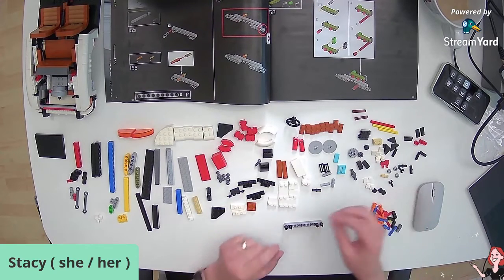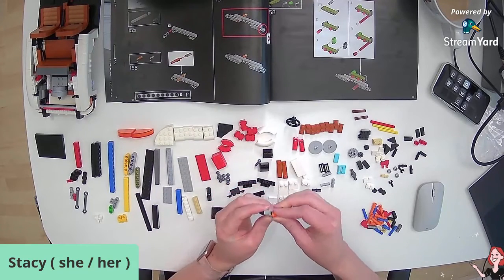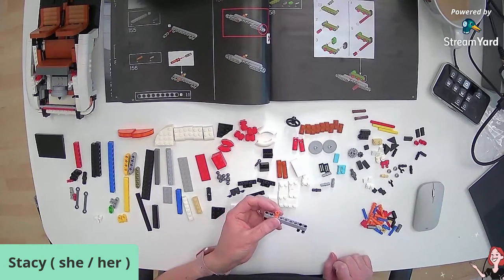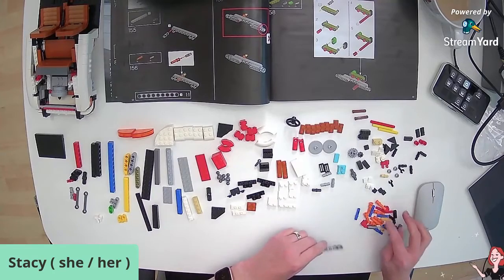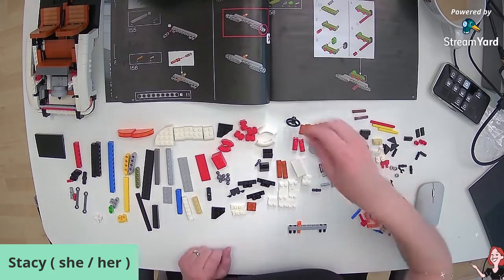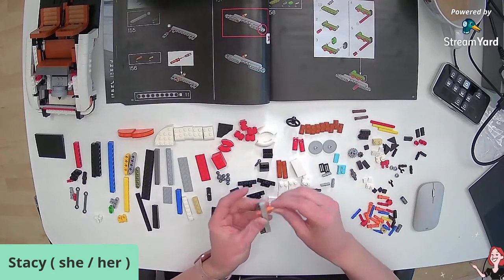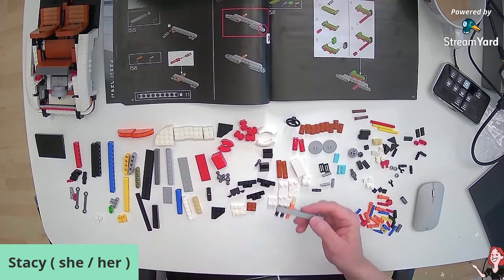So we need one of these orange pieces, and that goes in from the back. And then we need a light yellow connecty bit with a different colored front. A light yellow connector bit, which I cannot see on my table. This is where it starts to get interesting. Do they mean that? I think they mean that. So that goes into the back, and then that turns. So I'm guessing... Okay.